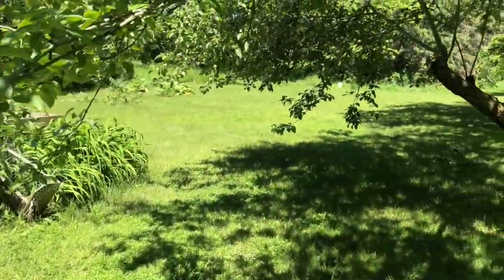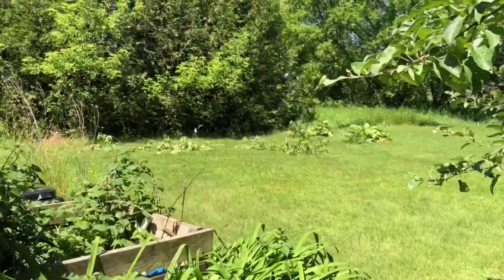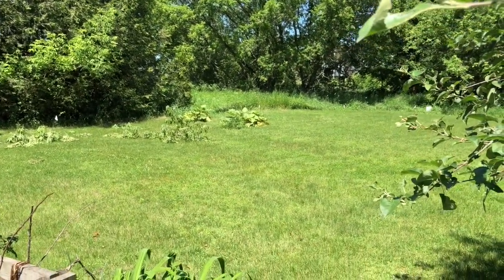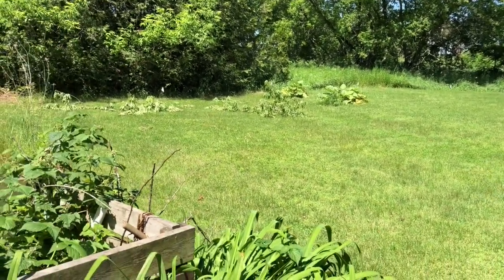Over here, there's a couple of rhubarb patches back here. You can see them there, and we're hoping to add a gardening shed back here and possibly a chicken coop down the road as well.